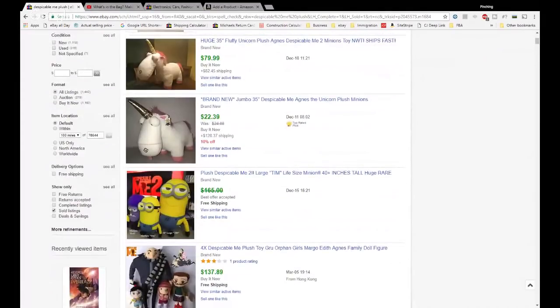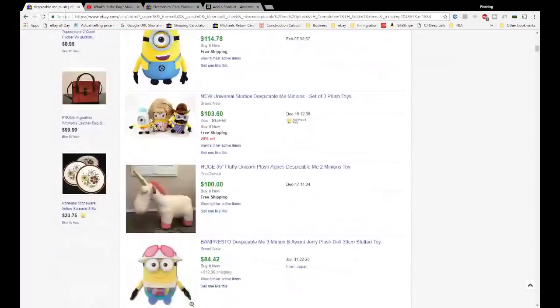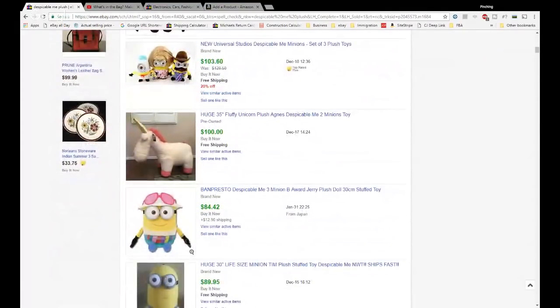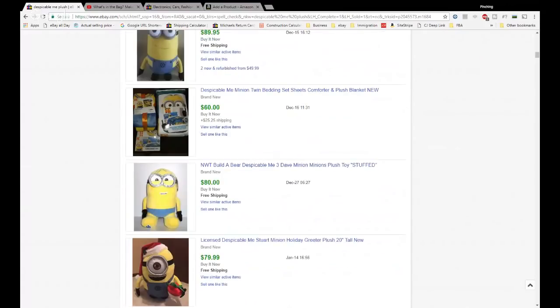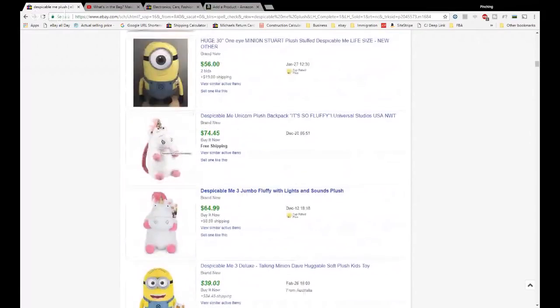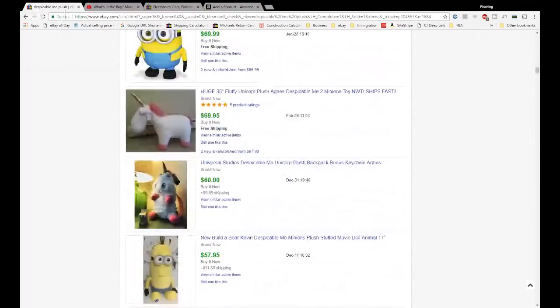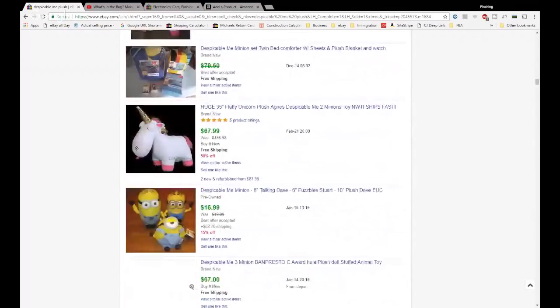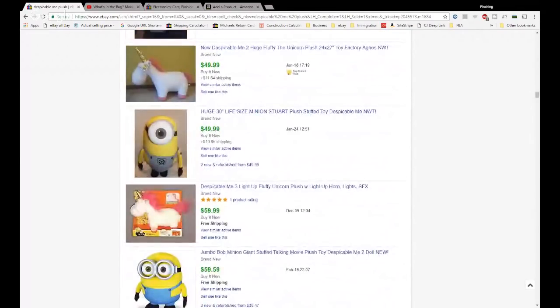So that's a big guy, 3 feet. You definitely would be able to spot that at the store. That's for sure. These are all brand new. Here's a Jumbo one, $100. So keep an eye out for the unicorn from Despicable Me 2. You can easily spot a 3-foot unicorn. Here's some more Jumbo minions. A Build-A-Bear minion. That's a Build-A-Bear unicorn. Here's another Jumbo, went for $69. Well, I'm just going to have to keep an eye out for these Jumbo unicorns then, because I've definitely been sleeping on that.